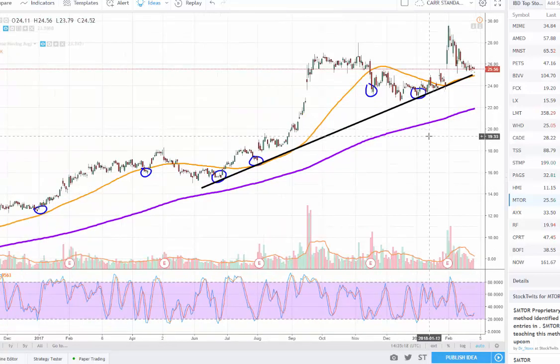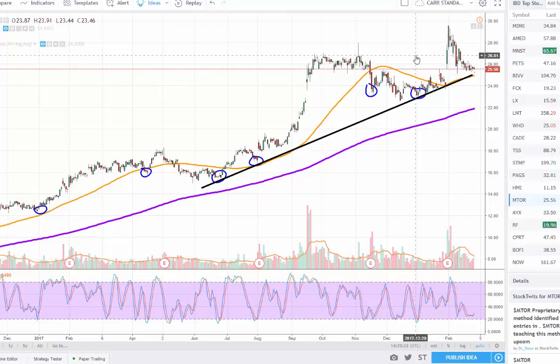Just wanted to say again, that's the pullback system, those 4 pieces. You want to see a sustainable uptrend. You want to see a recent new high. And here's Meritor's showing right the recent new high on the earnings. You want to see a pullback, and then you want to see a resumption of trend. Now, all of the details of that system I'm going to be teaching in an upcoming webinar.